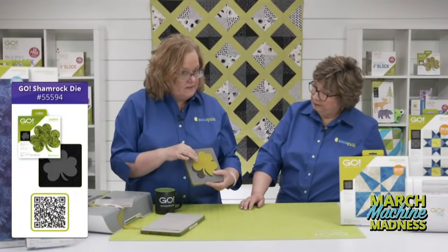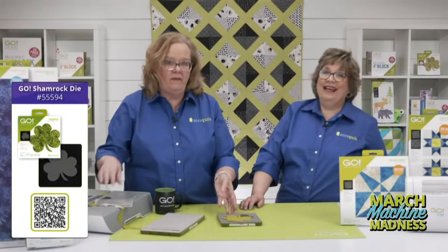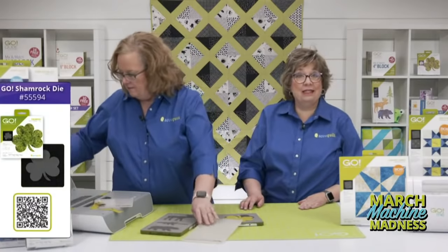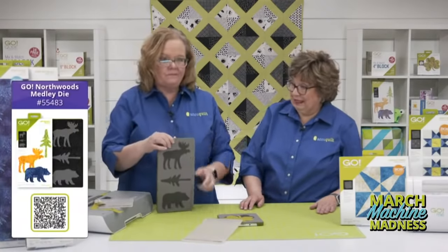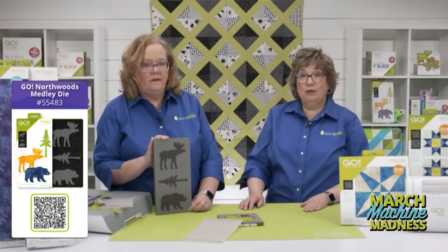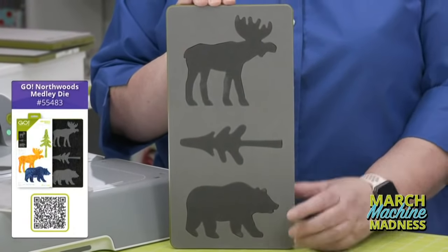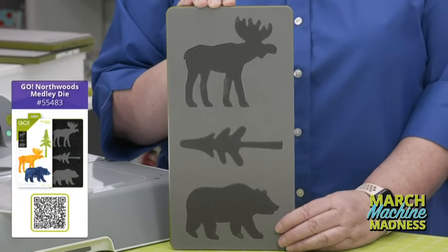Okay, so this is our new one, but we have a fan favorite. Yes. Well, this is one of my favorites. Pam's absolute favorites. This is the Go Northwoods medley. And this has got the bear, the moose, and the tree. And the thing I love about this is that with the AccuQuilt system, you don't always have to cut cotton.